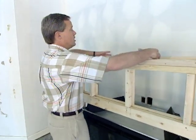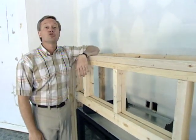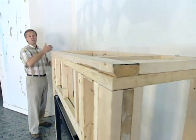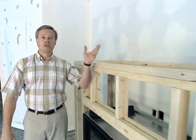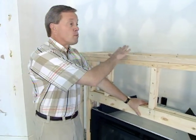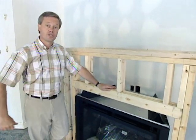And also, by not having the chase that goes up directly from the top of the unit, gives you some great decorating opportunities. This particular case, we're building some bookcases on each side, and we'll have a large wood mantel or shelf on top. Be perfect for a piece of artwork, sculpture, or big flower arrangement. In the past, in some of the other units we've used like this, we've used granite or marble on top, which matches the marble or granite that we use around the face of the fireplace.